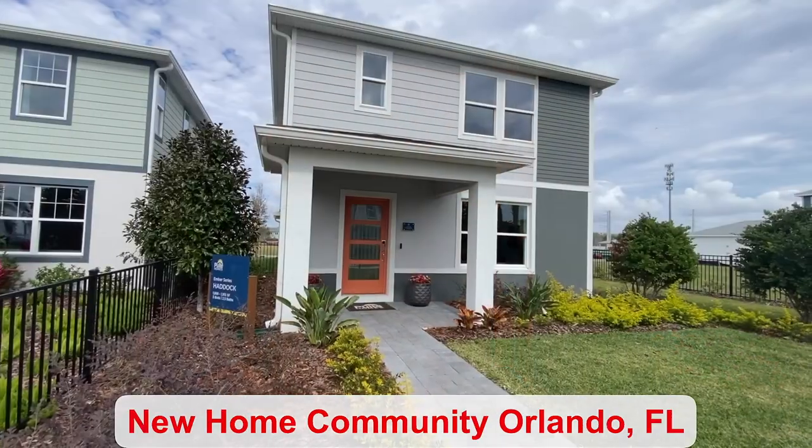This home here behind me is a bungalow. You have 3 bedrooms, 2.5 bathrooms, and there is a 2-car garage in the back of the home. Stay tuned and I'll give you a tour.